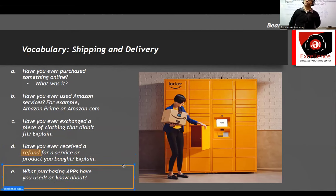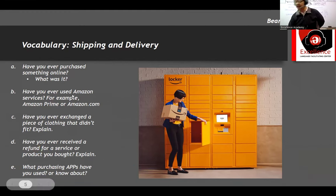And E, what purchasing apps have you used or know about? Apps where you can buy things, like Pedidos Ya here in Guatemala, which is very common to buy food and others. So what kind of apps have you used for purchasing food or clothes or items online? Consider that, because all of this is going to be relevant to the topic of shipping and delivery.